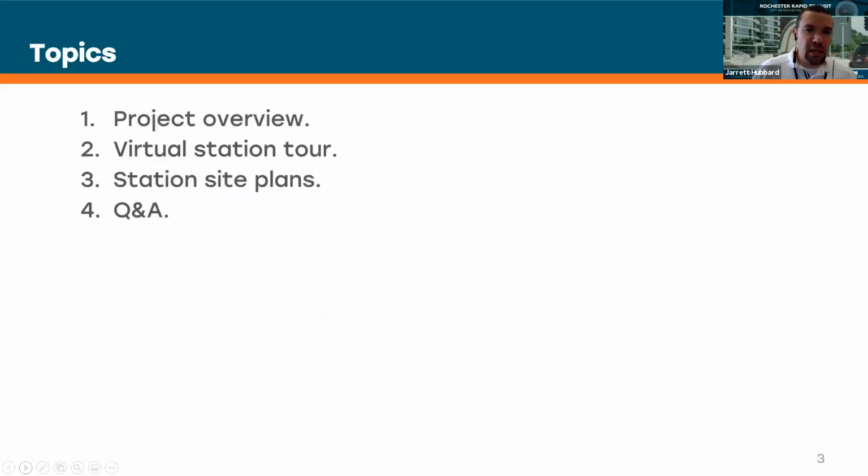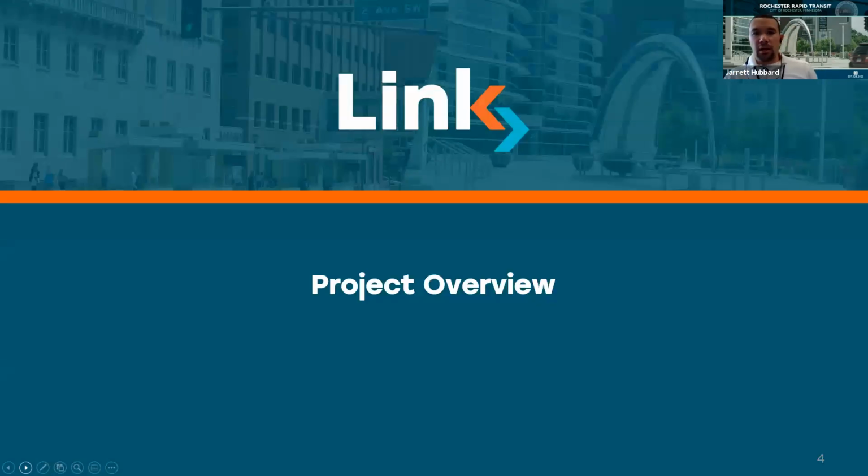Like I said, the purpose of today is to talk about that model and a few things that are positioned on that model, and maybe even give a couple of updates on some things we have been working through. The schedule for today is to once again give a brief project overview and background. We'll talk through the model and the station tour. Then we'll finish up with some more updated site plans of what some of these stations will look like, and some of the work we're planning around those stations as we move forward with the project. And then of course we'll close with Q&A. So, to not waste much time, let's cover the project basics real quick.